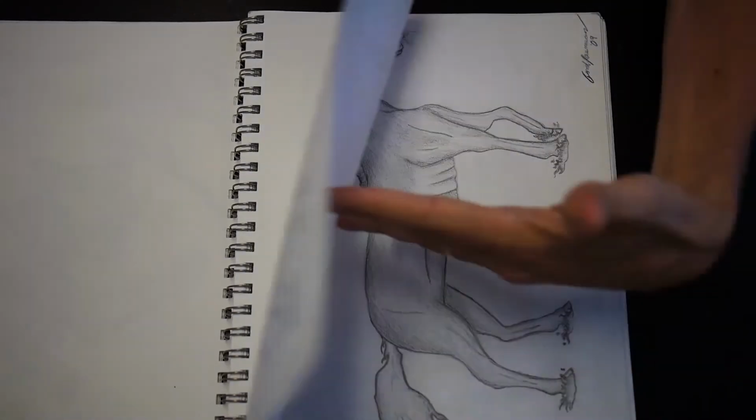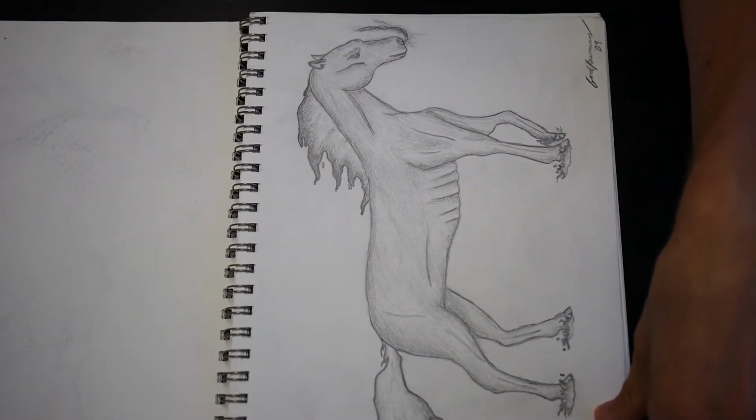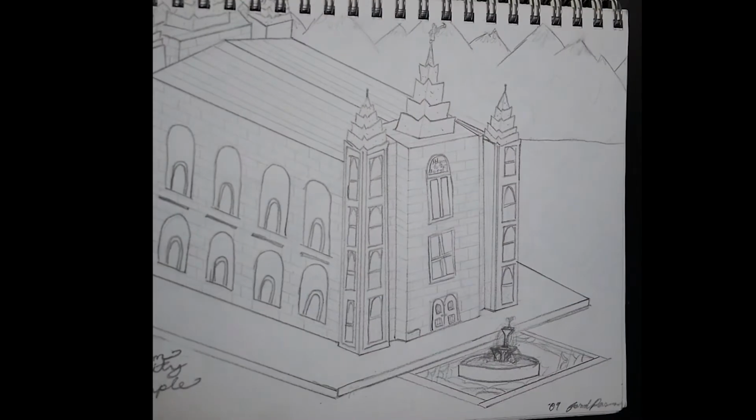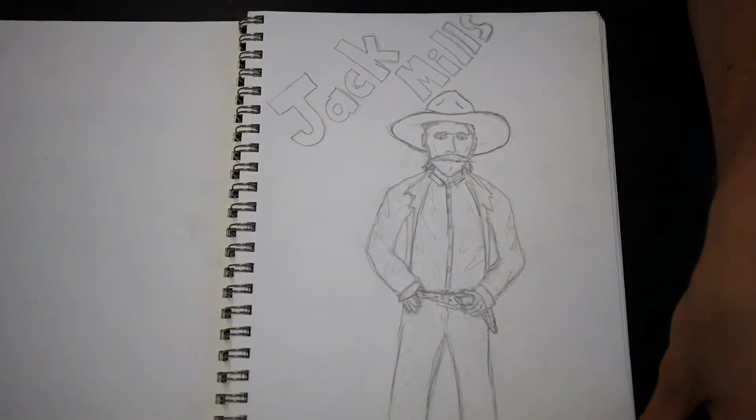Just some animals. A nightmare. If you've seen one of my other redrawing videos, you've seen this picture already. Pretty fun. Oh, this is me drawing the LDS temple in Brigham City before it existed. I was playing architect here. Pretty fun. I love it.